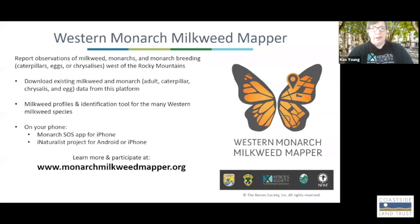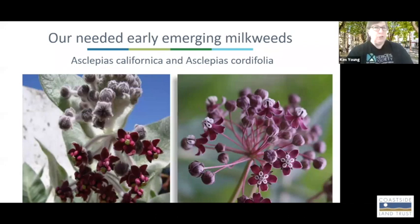This is a photo of the early emerging milkweeds that we need. They're both gorgeous. The one on the left is Californica, and the other one is Cordifolia, which is sometimes called heartleaf. We need more of these out in that radius when they leave the overwintering site.